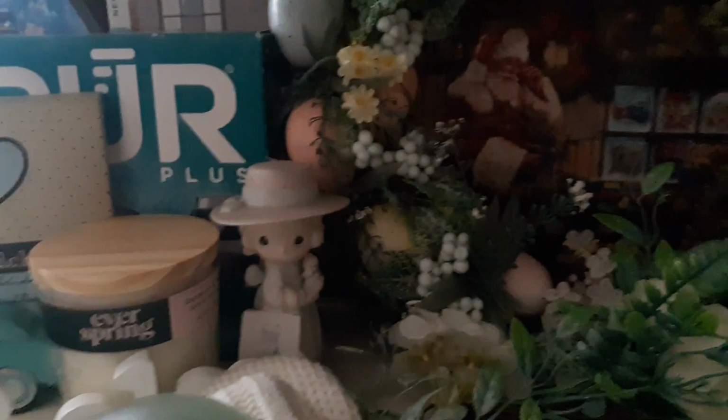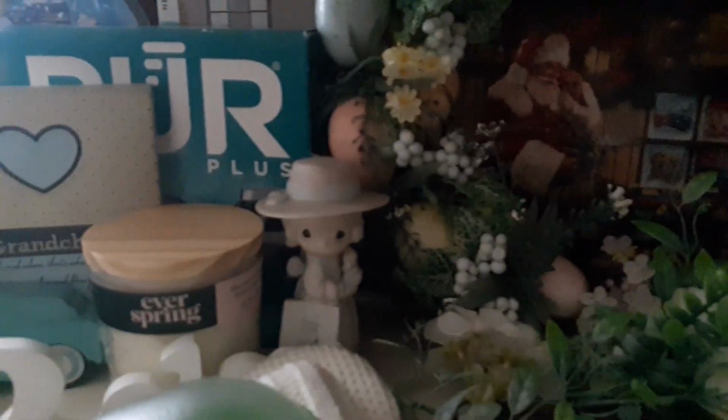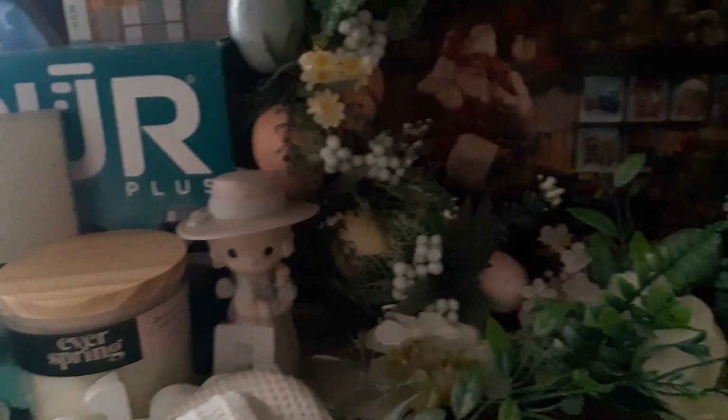So I ended up spending, I think I ended up getting about 20, maybe about 21 items. Spent about $46 with tax.